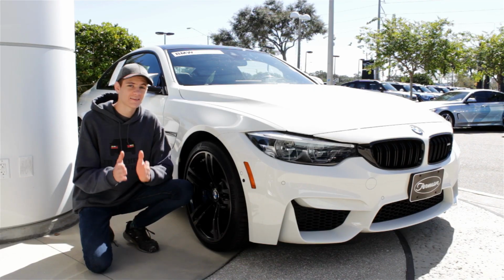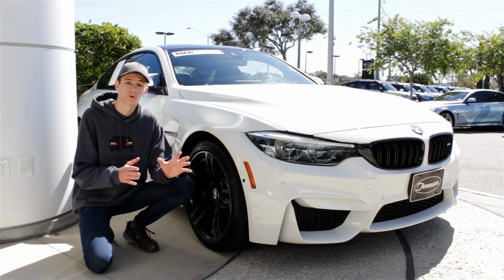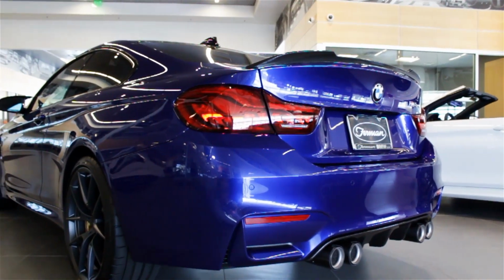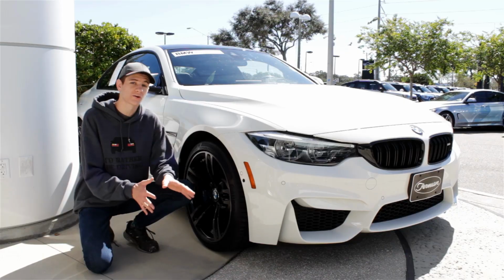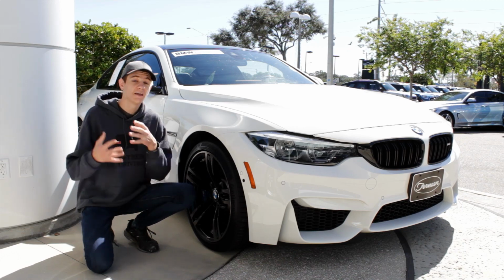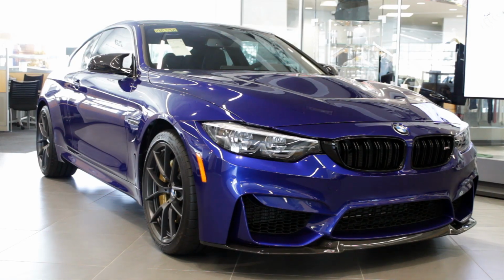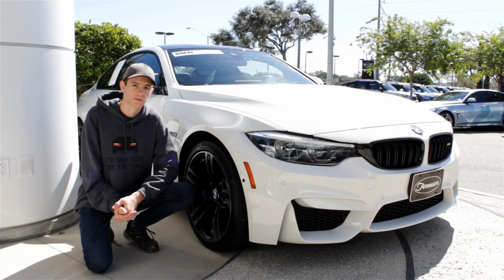Now, the first upgrade that the M4 CS gets over the base M4 is with the powertrain. They both are rear-wheel drive cars with 3-liter twin-turbocharged inline 6-cylinder engines. But with the base M4, you're only going to get 425 horsepower and 406 pound-feet of torque. If you opt for the M4 CS, that's going to get bumped up to 460 horsepower and 442 pound-feet of torque, which you're definitely going to notice when you're out on the track or just on the street.